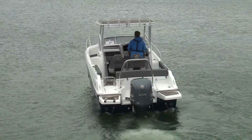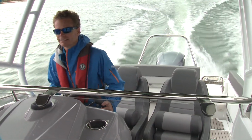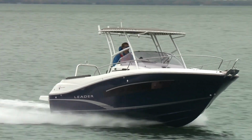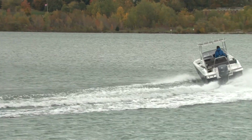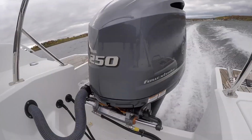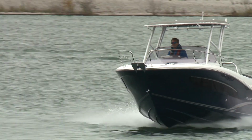So you've fallen in love with fishing, but now you want to go a little further and possibly spend the night. Well, that is exactly what Jeanneau's 25-foot Leader 7.5 was made for. With a length overall of 25 feet 5 inches, an 8-foot 3-inch beam, and a dry weight under 5,000 pounds, this center console walk-around can easily be towed behind a half-ton pickup. Which means you don't have to be stuck on one body of water all summer.